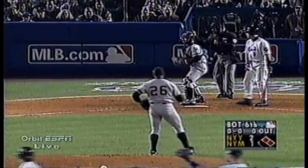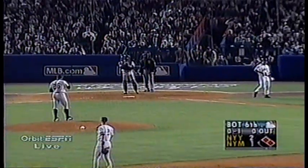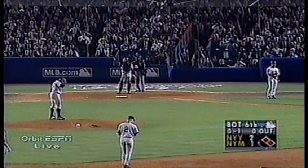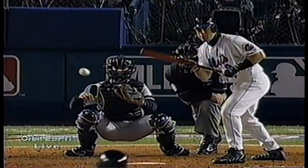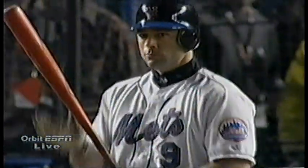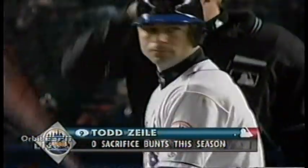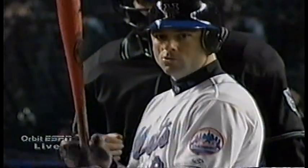And he is. Tried to get it down. Now, Zeile is not used to bunting. He is not asked to lay the ball down very often. Regular season, he had no sacrifice bunts. And not a real good attempt there. May make Valentine rethink that strategy. 1 strike count. Piazza at second. Ventura's at first. Brocious is backed up at third.